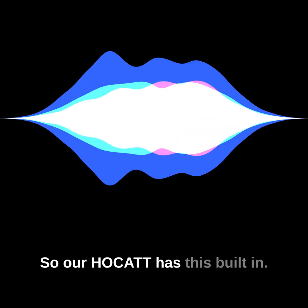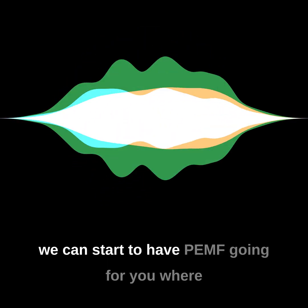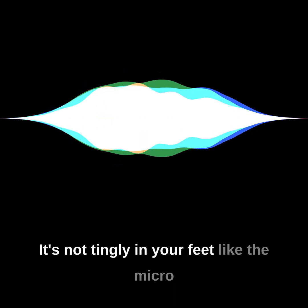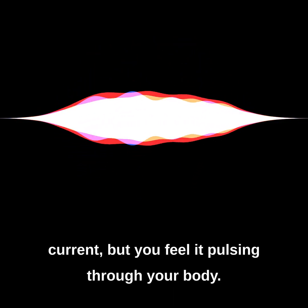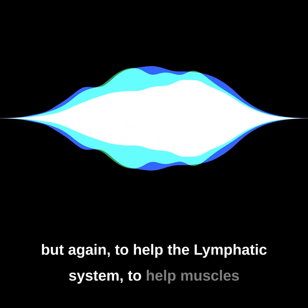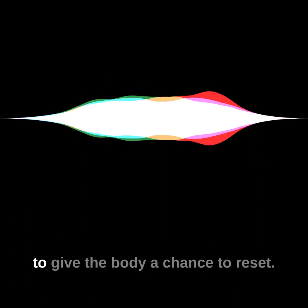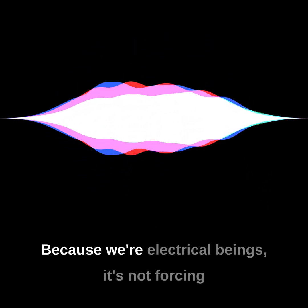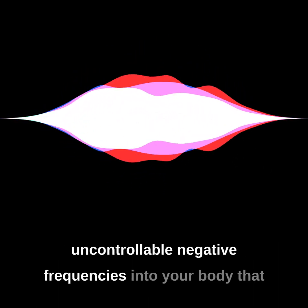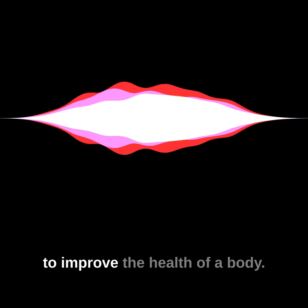So our HOCATT has this built in. In the second half of your 30-minute session, we can start to have PEMF going for you, where you feel a little bit of that pulse. It's not tingly in your feet like the microcurrent, but you feel it pulsing through your body. We can also provide that service outside of the sauna, to help the lymphatic system, to help muscles heal and repair, to help with pain, to decrease inflammation, everything to give the body a chance to reset, because we're electrical beings. It's not forcing uncontrollable negative frequencies into your body that have a negative health effect. This has actually been really, really well studied to improve the health of a body.